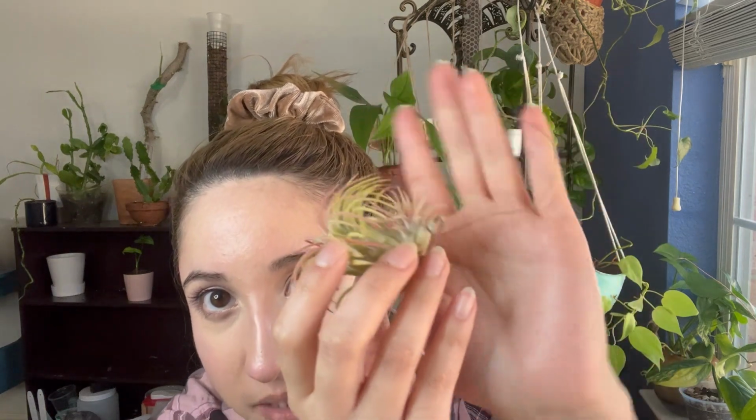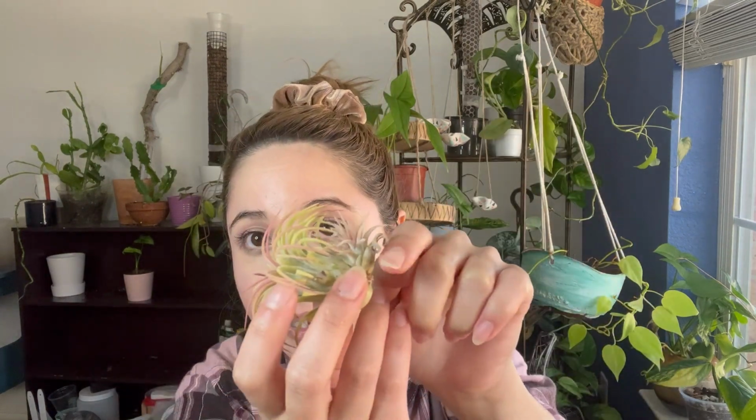These are really cool because they don't need soil, so you can get really creative in the way you display air plants. I've seen a lot of people display them with a cute little shell on top, with the air plant hanging there, or you can just set it wherever you want. Just make sure it has light and give it water. If you are underwatering an air plant, you will see the little tips get crispy, which at one point I was doing with this air plant, but since then I've made sure to keep an eye on her.